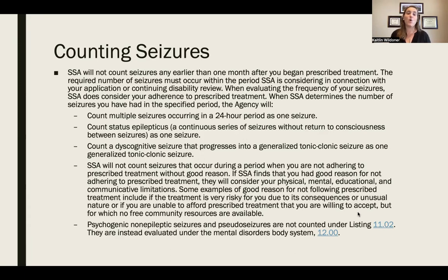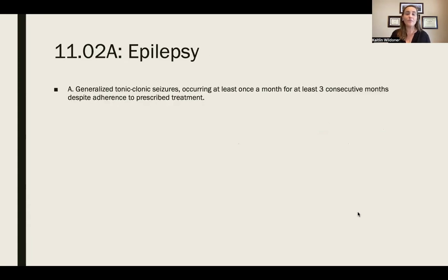Again, as I mentioned before, psychogenic seizures and pseudo seizures are not considered epilepsy. They're not considered under this listing, and instead they're going to be evaluated under Section 12 of the Blue Book of Listings. Okay, here we are looking at the listing. There are 4 different potential avenues to meet listing 11.02.